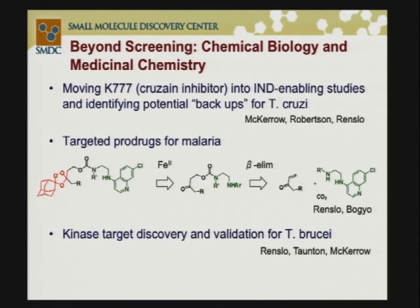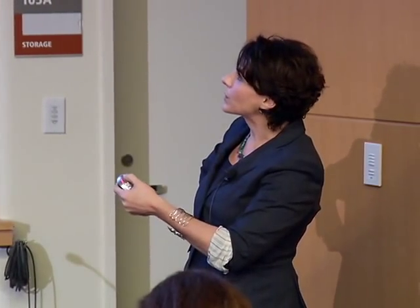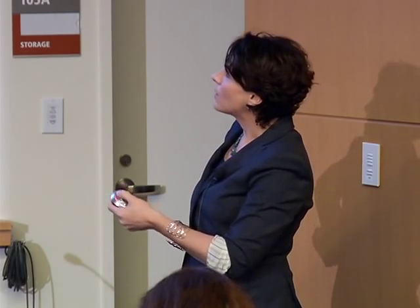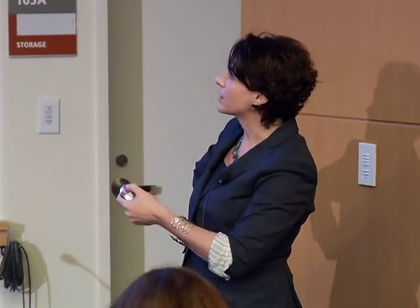So the medicinal chemistry group is very active in doing chemical biology and medicinal chemistry on materials that came out of the Sandler Center. For example, K77 is a compound that's moving into IND-enabling studies for Chagas disease, which is quite exciting. And we're working on identifying potential backups for this compound. Also, more chemical biology projects in targeted prodrugs for malaria.